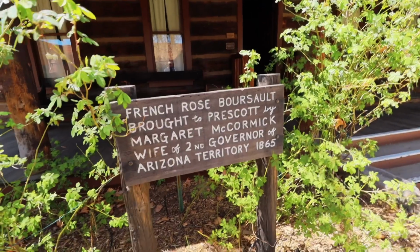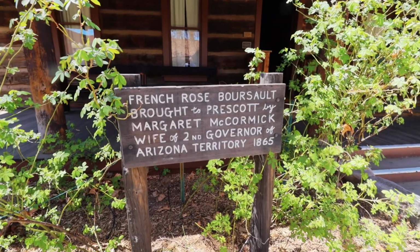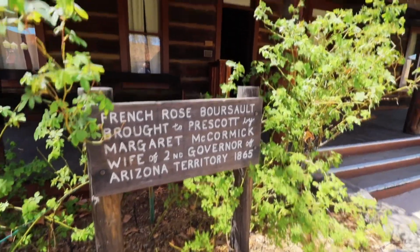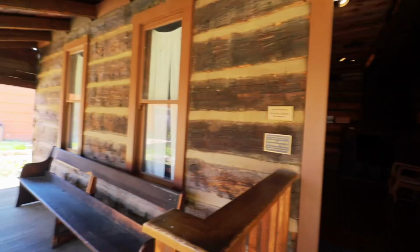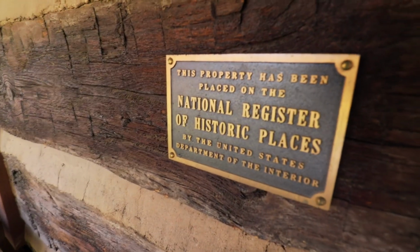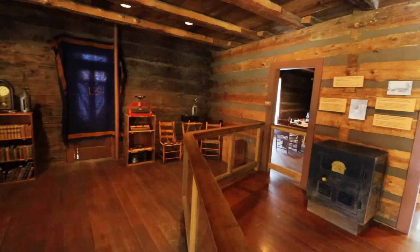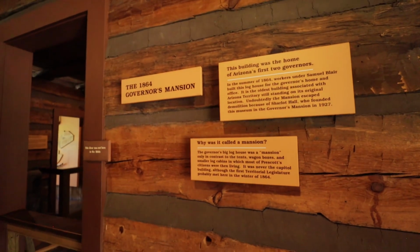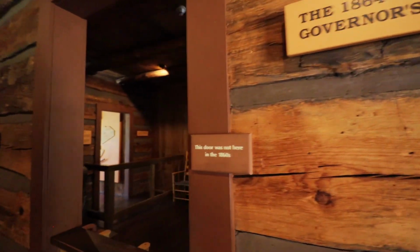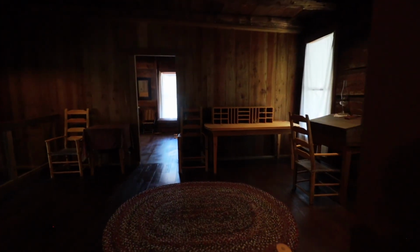Let's get going. Now, as we move on to the next buildings, these are all brought here and have symbolic reasons as to why. This was actually brought here to Prescott by Margaret McCormick. She was the wife of the 2nd governor of the Arizona Territory in 1865. So let's go see what this house has to offer. Interestingly enough, this was the 1864 governor's mansion, and this building was actually a home of the first 2 governors of Arizona, and they called it a mansion even though it's not considered to be a mansion by today's standards. This was considered to be a very large home.